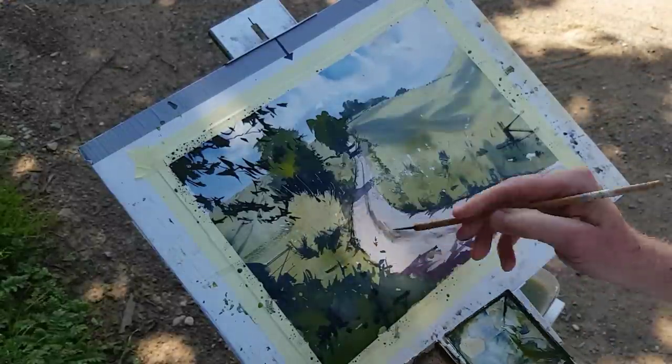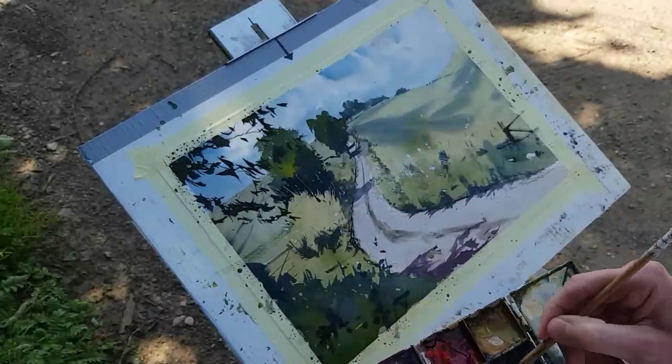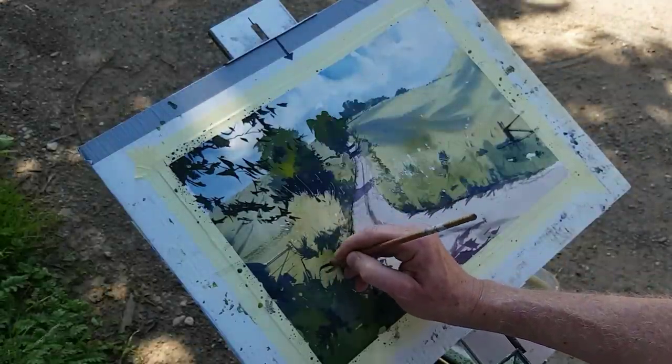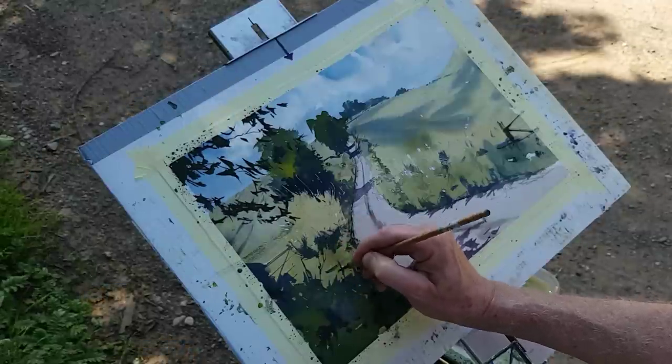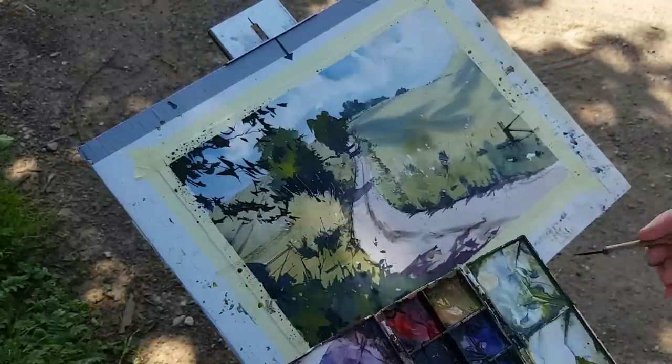Might just have a little bit of the silhouette of some of the hogweed or bishop's weed that's coming out from the left hand side.